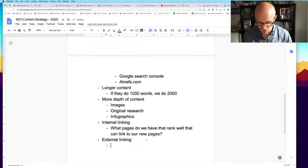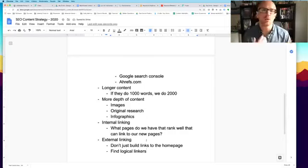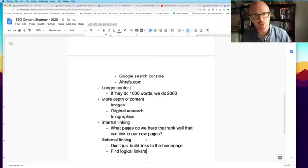And the same thing for external linking. Don't just build links to the homepage. If you are trying to promote a certain piece of content, right, we want to find logical linkers, by which I mean we want to find people in our community that we work with, partners, whoever, that would logically link to this page. People that link to similar content, people that link to similar websites, people that link to our competitors, right? We want to find people that can link to this new content, not just the homepage.